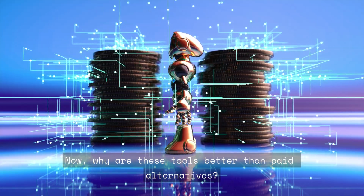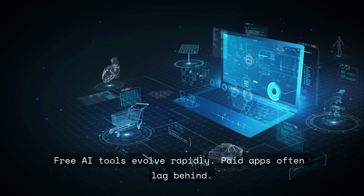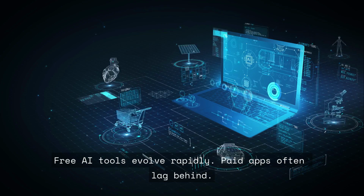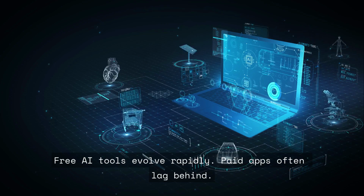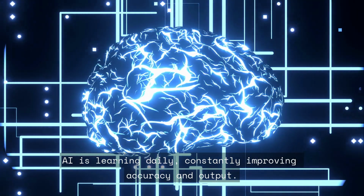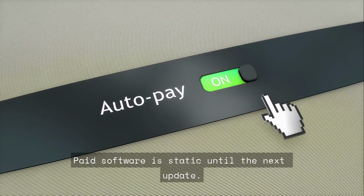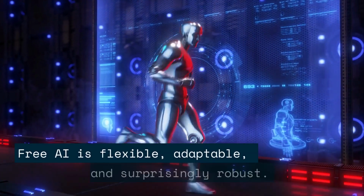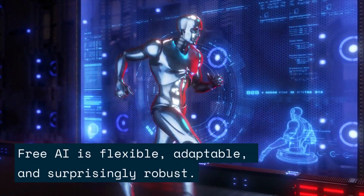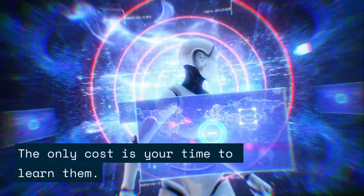Now, why are these tools better than paid alternatives? Free AI tools evolve rapidly. Paid apps often lag behind. AI is learning daily, constantly improving accuracy and output. Paid software is static until the next update. Free AI is flexible, adaptable, and surprisingly robust. The only cost is your time to learn them.